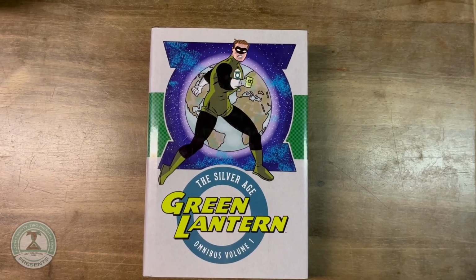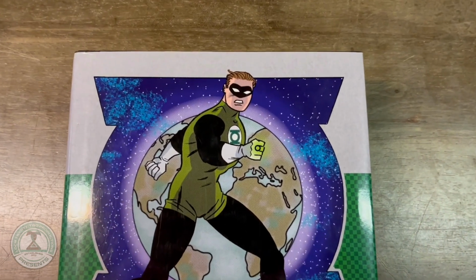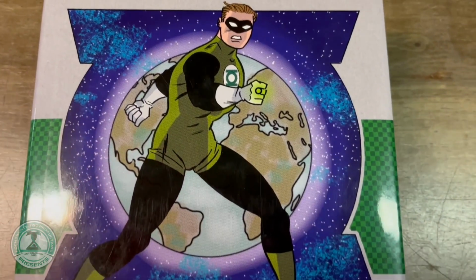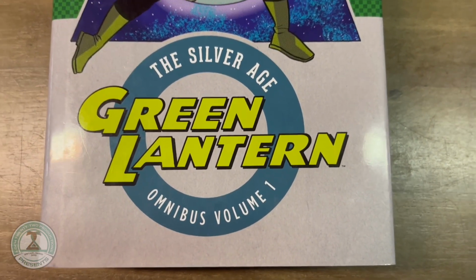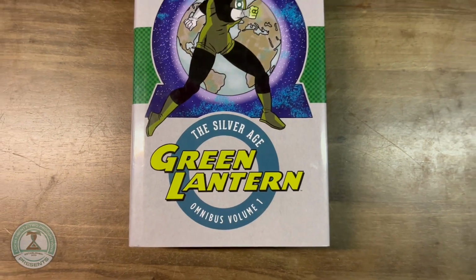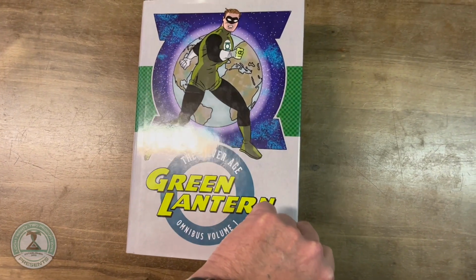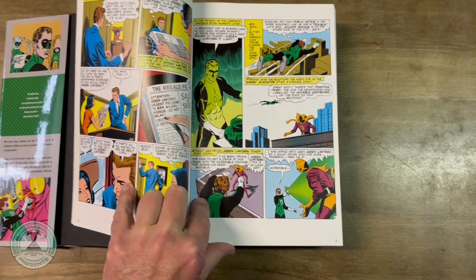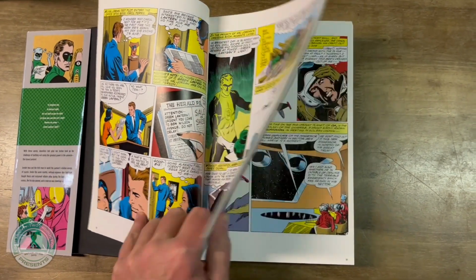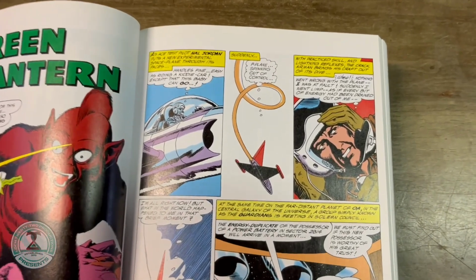Also, this is one of my favorites. The Silver Age Green Lantern Omnibus, Volume 1. Many modern readers have a hard time with Silver Age writing. It was a very different time, very different style. The comic books were targeted much more for a younger audience, for children. However, if that is your viewpoint, I highly recommend that one of the best places to start with the Silver Age is Silver Age Green Lantern. These are simplistic but science fiction stories.